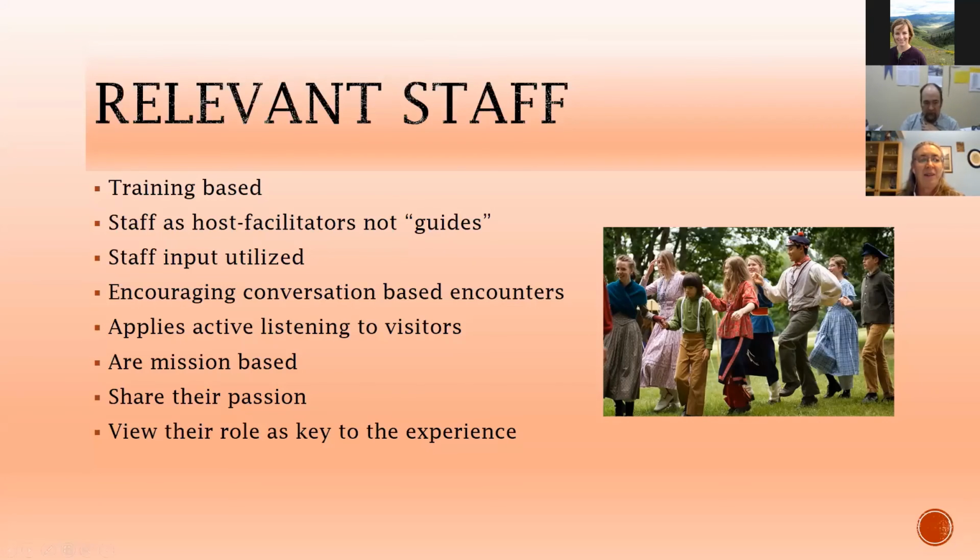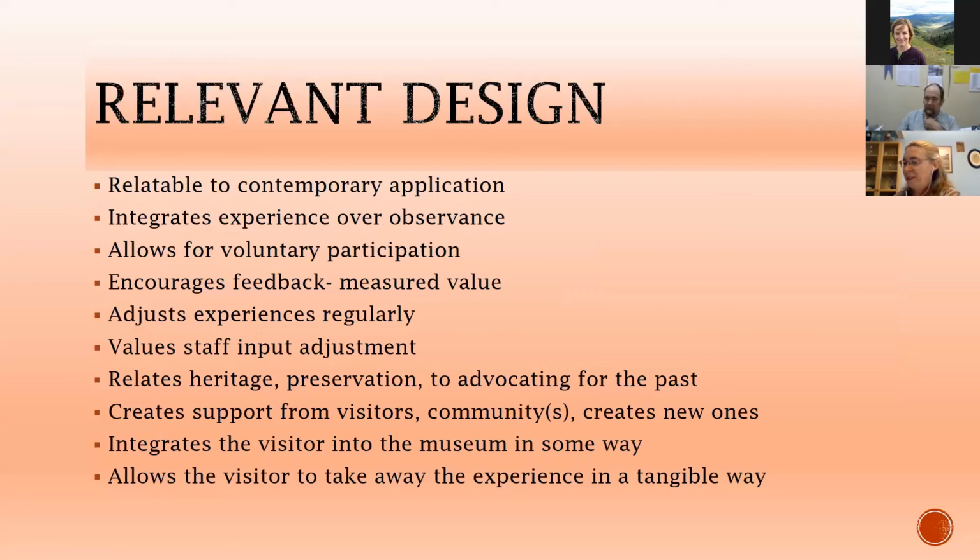We've only got a couple more slides, and so you can tell there was a lot of design and thought that went into these. It doesn't have to be, but what I like to do on a small scale is include the interpreters who are going to deliver it, come up with the idea. Oftentimes they come up with the idea for stuff, and we make that happen. It's relatable. Again, relationship to past and present is important. Always integrating observance.